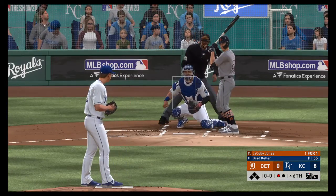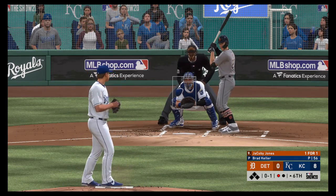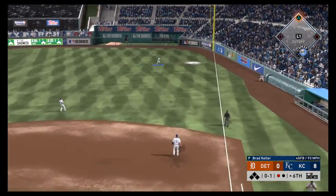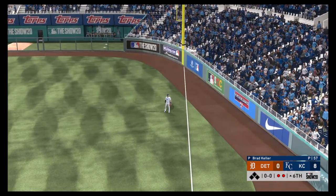So coming to the plate, Jacoby Jones, 1 for 1 after a single his first time up. Swung on and missed. It's 0-1. Swing and a ball lifted in the air toward the line and right. Dozier is over near the line now as he makes the catch for the 2nd out of the inning.